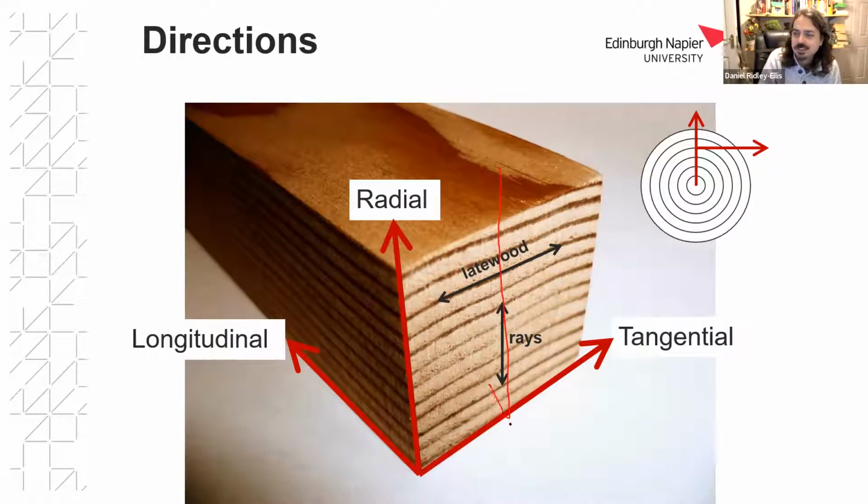So in this direction, this tends to be the weakest direction of the wood, because in the living tree, usually there isn't much stress in that direction, so the tree doesn't have to pay much attention to being strong in that direction. So when we're using wood, the directionality of it is a very important consideration, especially compared to other materials like steel and concrete.